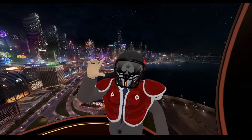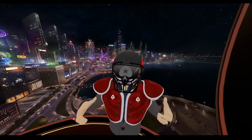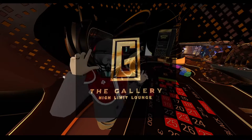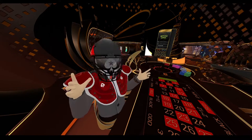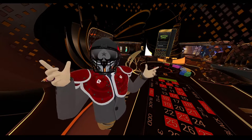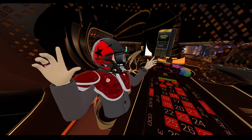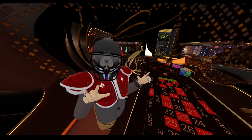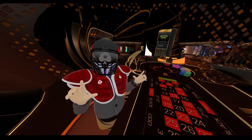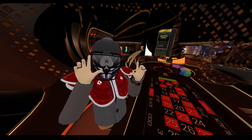With that out of the way, we're going to hop on the roulette table. I'm going to show you guys how to make some quick, easy money. Right now, we're hanging out in the gallery, which is the VIP room of PokerStars VR. Now, it should go without saying you don't need to be in the gallery for this strategy to work, but I haven't made any videos in here since I've been invited, so I want to take advantage of the lovely venue and the unique dealer voice. But again, you could do this at a regular roulette table, you could do this at the roulette table in the Casino One room, doesn't matter, it'll work just fine.